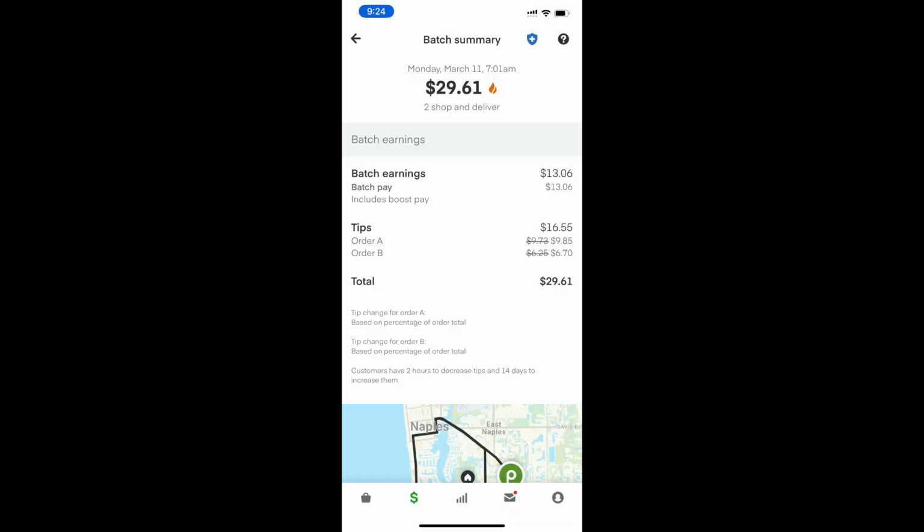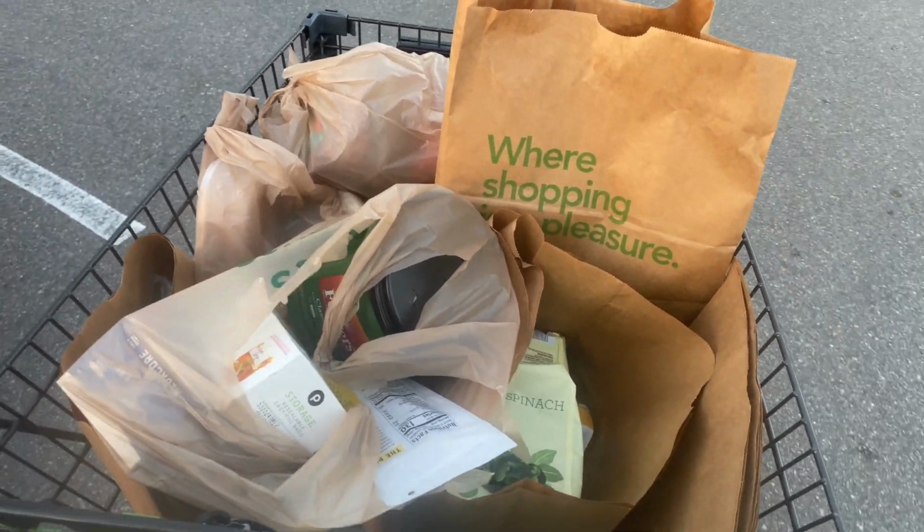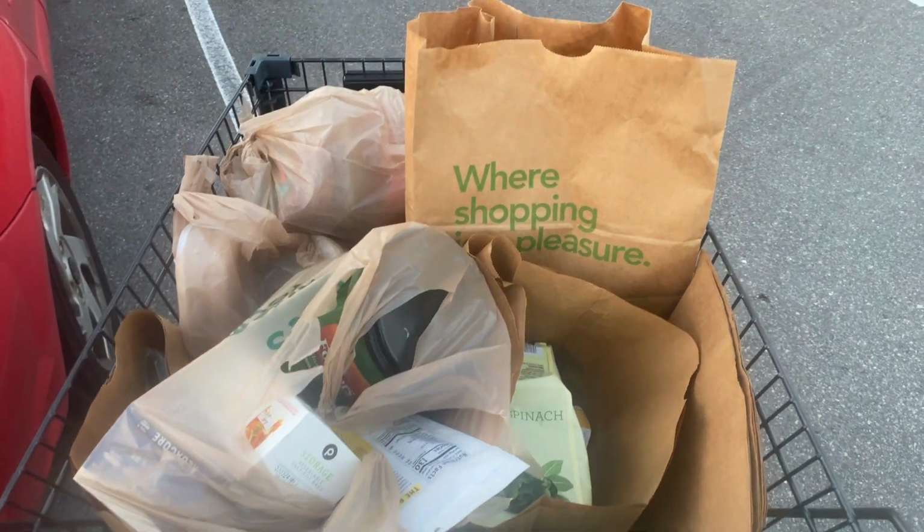We're gonna go shop this $29 Publix order that we got. It is just about 7:15 in the morning. It took us just over 1 hour and 15 minutes to get that all done. A little bit slow, but that's okay. It's still a nice chunk to get our day started.